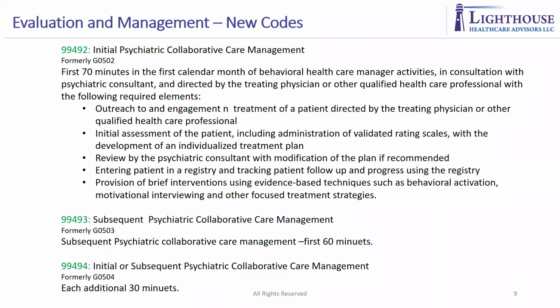99492 is an initial psychiatric collaborative care management. It's formerly G0502. Care management codes can only be billed by one provider, and that would be the treating physician. So you have the first 70 minutes in the first calendar month of behavioral health care management activities in consultation with a psychiatric consultant and directed by the treating physician or other qualified healthcare professional. So you're going to have a team of providers working together. There would have to be an agreement between the treating physician and any other providers that they have included in this, and a care management plan has to be made.